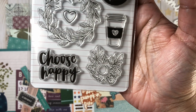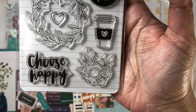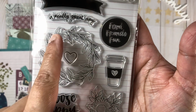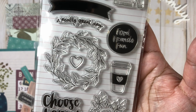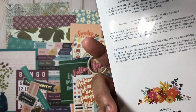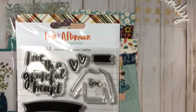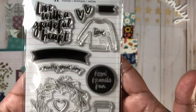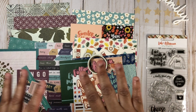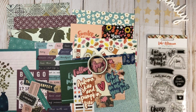Choose happy. And a floral piece here that, it looks to be an outline, so you can definitely color that in. You can color this in as well. These leaves are outlined. There's 12 stamps altogether in this set. And of course it's from the Late Afternoon collection from Amy Tan. So stick around. I am going to go ahead and put this away. Well, not put it away, but just clear my desk here and begin working on my project.